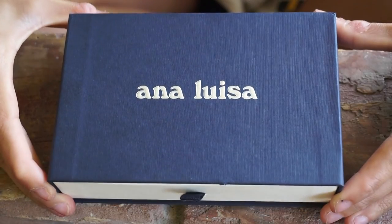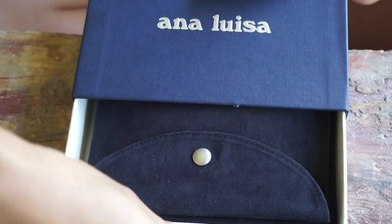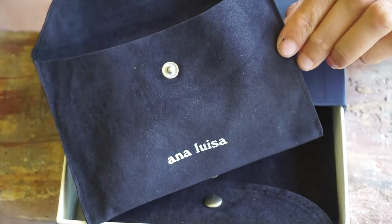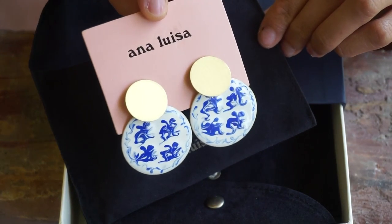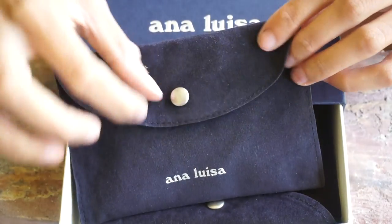But anyway, first of all, I want to share with you the packaging, because the package alone feels like Christmas. I am in love with it. It comes in this adorable little navy blue box. It says Ana Luisa across the top, and it slides out like a little drawer. I got three items here. Of course, I'm only wearing two because another is a different pair of earrings, but everything is packaged in these beautiful velvet pouches, which I put my things back in, and that's how I use it.